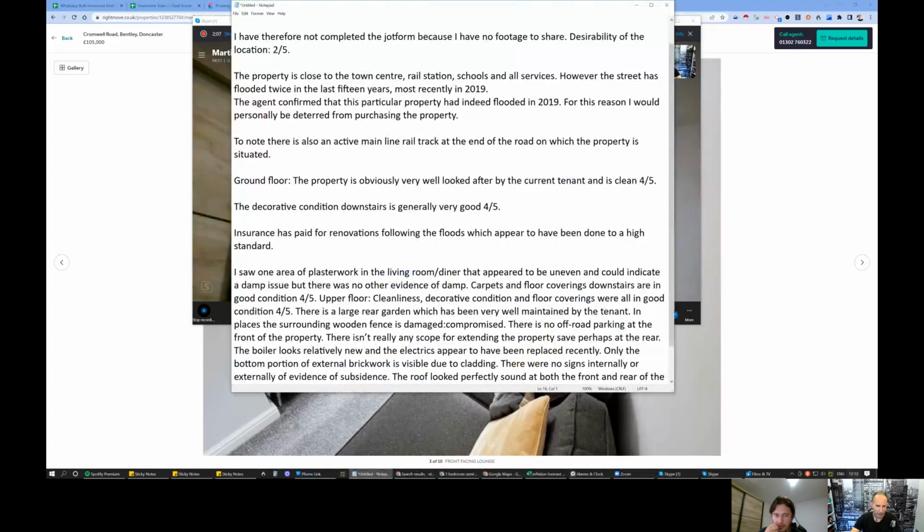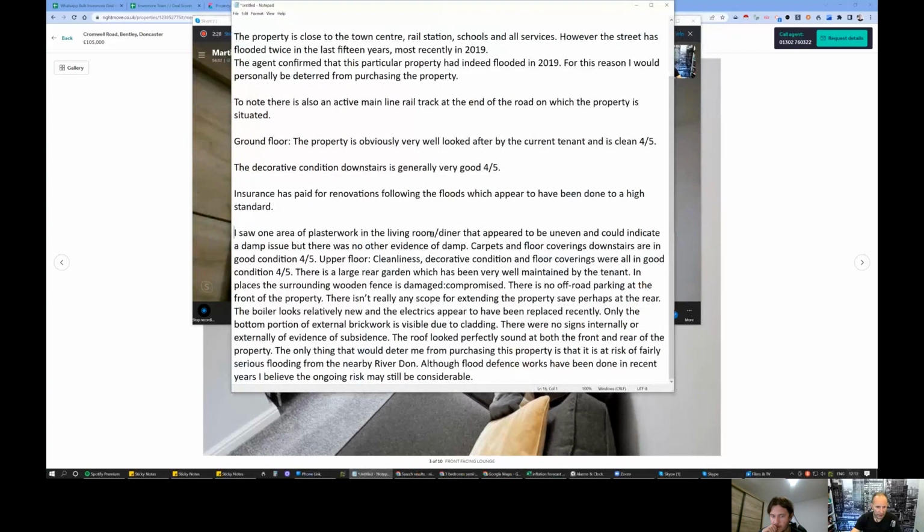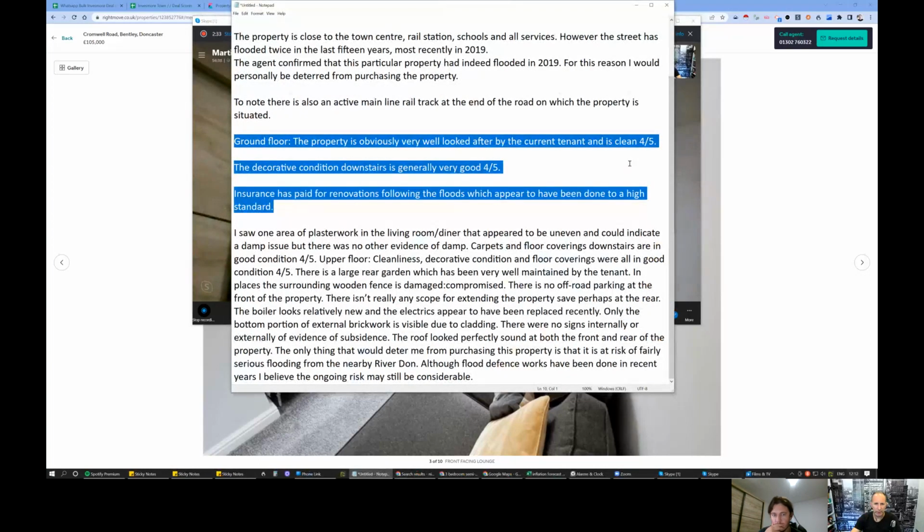Right. Okay, so this is kind of an issue. One thing is somebody saying it floods. The other is that the property had to be renovated, obviously, because of floods. Okay, well, that's annoying. I'm going to talk to the agent about this. Can you disclose anything that would manifestly affect the sale of this property, and see what they say about the flooding? I'd be quite curious, because legally they are obliged to do that.